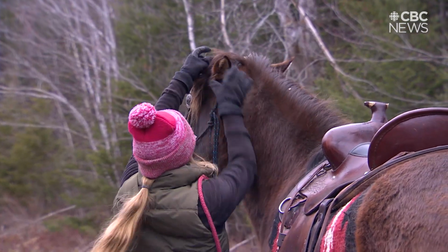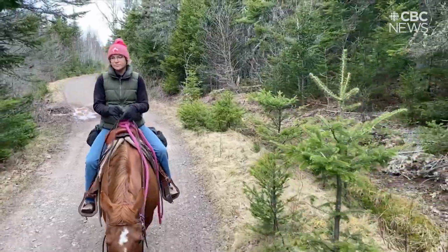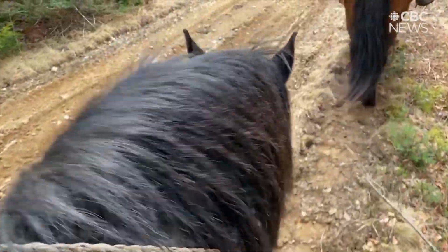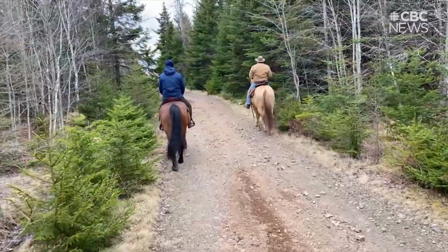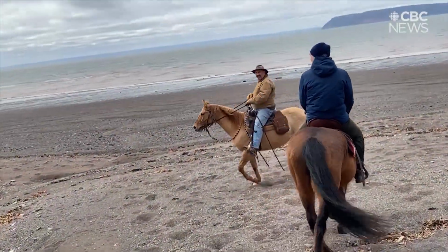Vivian Shuna learned to ride on her neighbors Bill and Karen Gilbert's ranch. Now she's a guide. The new route starts along Old Swan Creek Road, first opened in 1769 and still maintained by locals. Soon, the horses trot down to the shore, offering a new look at an ancient site.